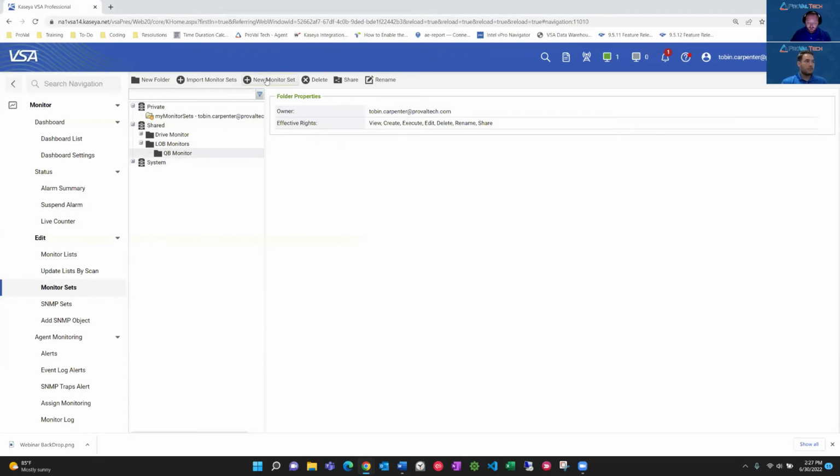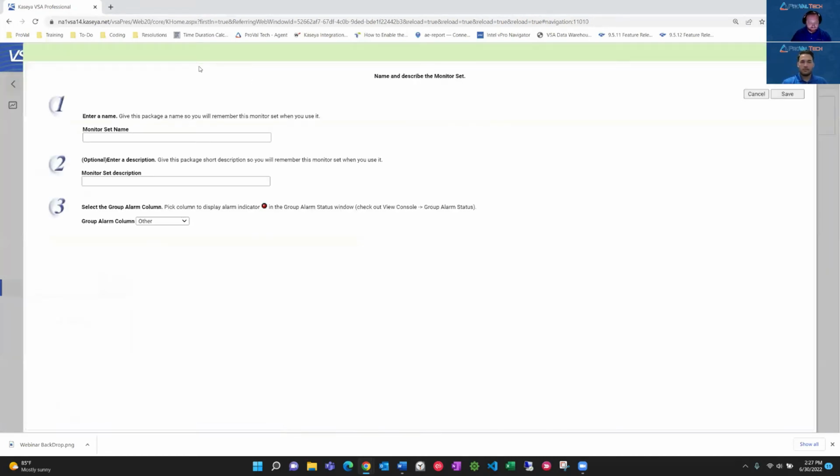I'm going to select new monitor set. So the first thing you want to do is give the monitor set a name. Again, I'm going to name it QB monitor. And the description, just like agent packages, is completely optional. If you want to add more description to what this monitor does, you absolutely can. And the same thing with the group alarm column. Again, optional. It really only matters if you're using the built-in console to look at alerts that are actively happening within your VSA. So we're going to go ahead and select save.